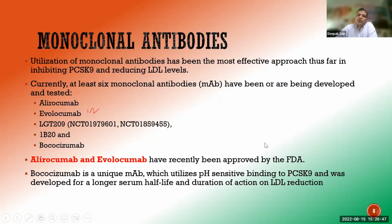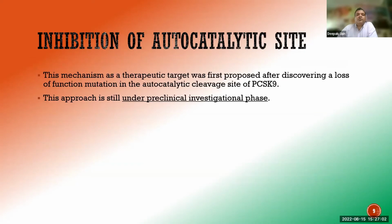bococizumab is a unique monoclonal antibody which utilizes pH-sensitive binding to PCSK9 and was developed for a longer serum half-life and duration of action on LDL reduction, but it has not yet been approved for usage. Inhibition of the autocatalytic site is another strategy that is under evaluation.